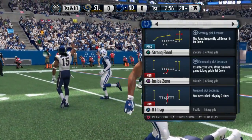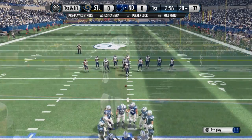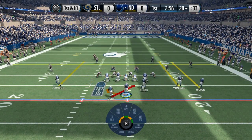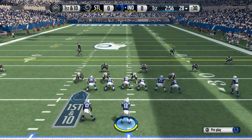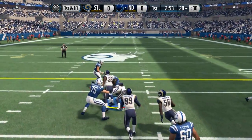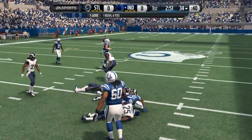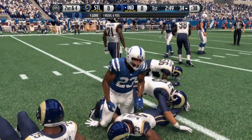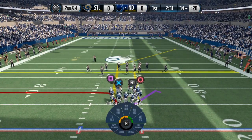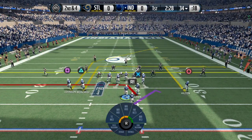Today, I'll be going over Jack Conklin, offensive tackle, Michigan State. Starting off, Jack Conklin, 6'6", 308 pounds, and was a first-team All-Big Ten selection in 2015.